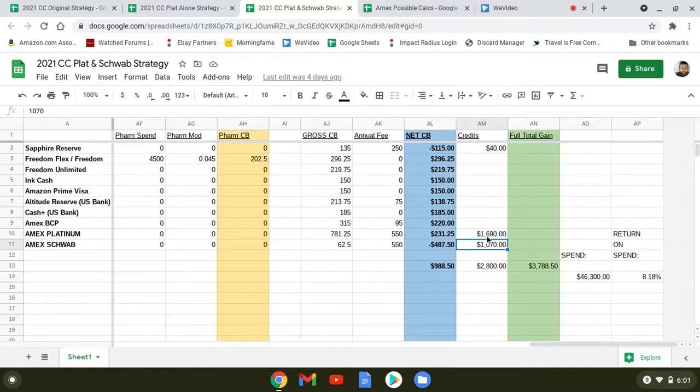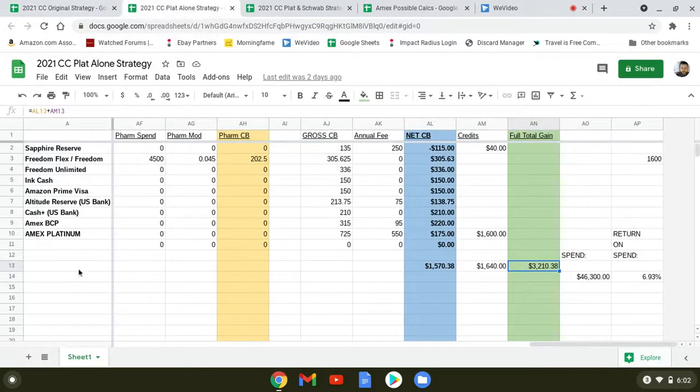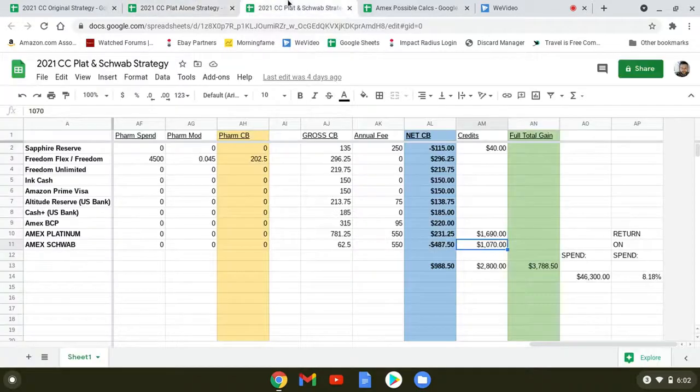So add that together. We're looking here at this figure for credits. The cash back plus the credits, the full total gain is there. The spend remains the same, and we have an 8.18 return on spend. So again, just to review, if we're looking at our original strategy here, 3.87% return on spend. If we do just the Amex Platinum by itself, the way I would intend to use it, 6.93 return on spend. And if I go with the Schwab, 8.18 return on spend.